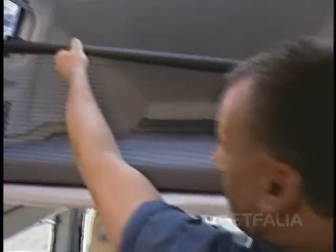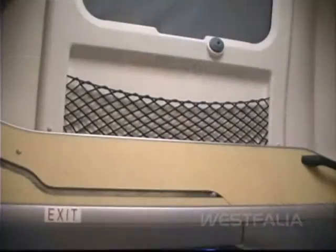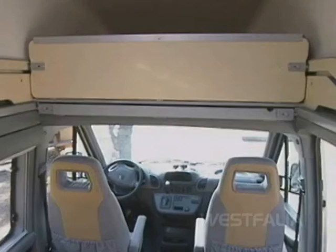The roof bed also features a child safety security net and storage nets to hold small items while you sleep. Always make sure before starting your journey that the roof bed does not contain heavy objects or passengers.